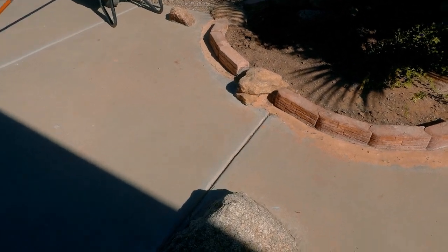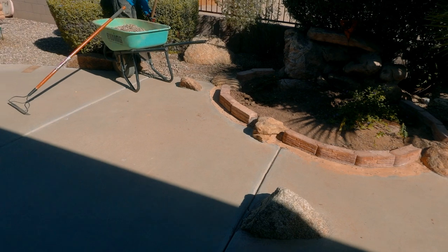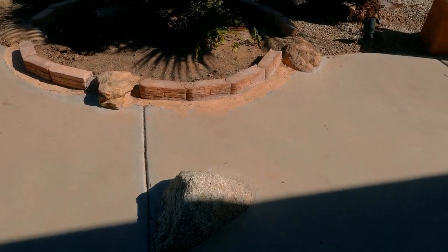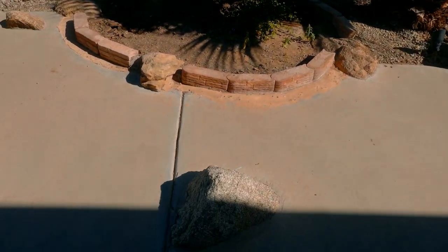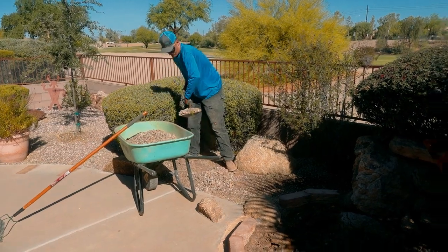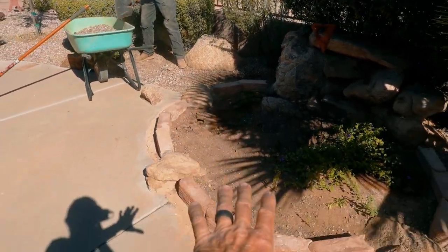But what we also have to deal with is this concrete patio. They have some rocks in place that the concrete was poured around, and he really wants to keep those. So what we're going to do is bring our concrete saw and cut through here and then cut through here. Our waterfall is going to be right back there where Jaren's standing. It's going to start up against that wall and kind of meander and go this direction.